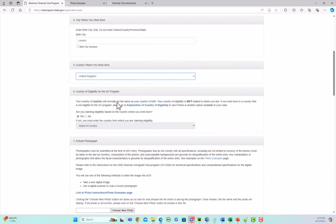But the next question confuses people. As I've explained before, 99.9% of you are going to be choosing your birth country, and here you say, yes, that is the country of eligibility for the DV program. But there are 2 exceptions to this where you may use an exception, and you might click no in question number 6. The first exception is typically only used where your country of birth is ineligible.